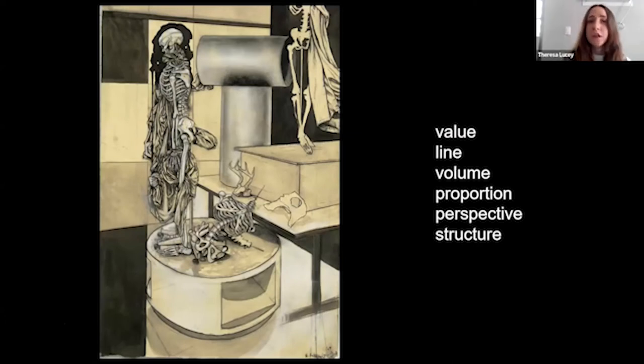So this would be a drawing that would typically come out of our program. We're going to talk a little bit about these elements of design. This contains value, even though it's just flat graphic shapes. The line quality is something that you would see in more of a tattoo kind of language. There's not a lot of sketching. We look to make sure that you aren't having these back and forth hand movements, that you're really sinking that charcoal into the page. Your line quality is clear.